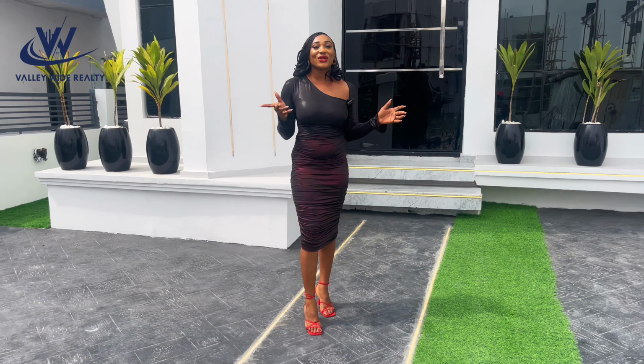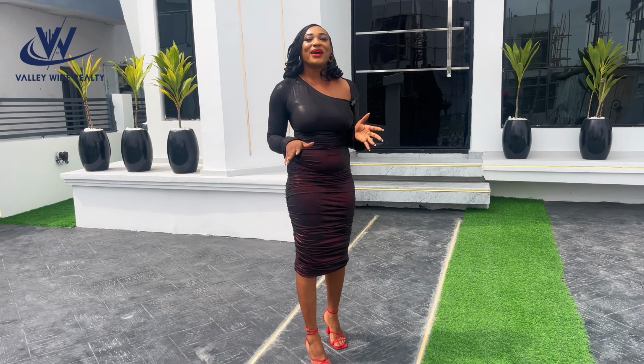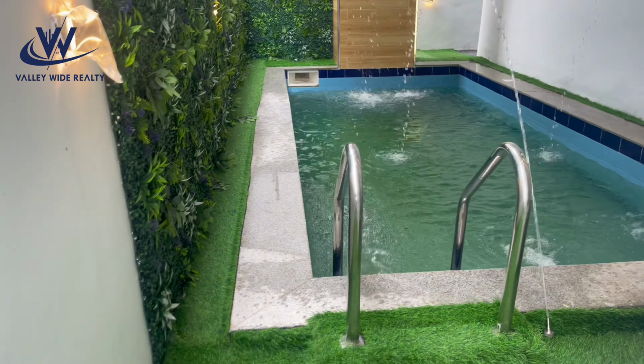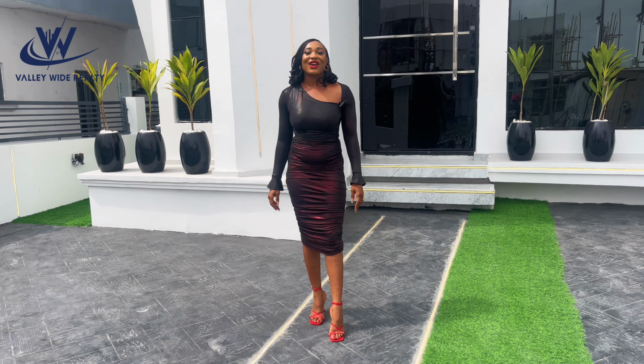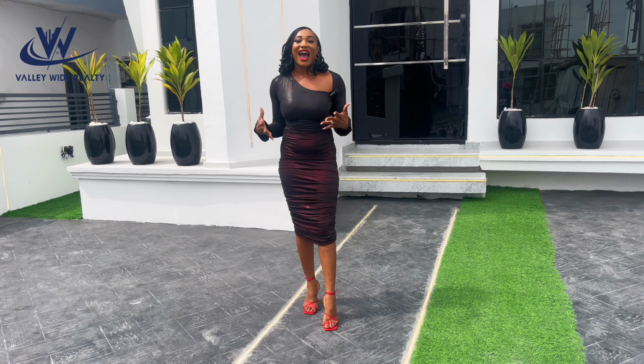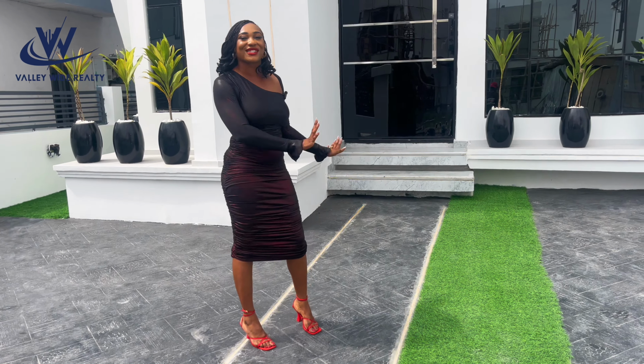Before we go into touring this property, I'd like to list out some of the specifications of the house. This is a 5-bedroom fully attached duplex with a state-of-the-art swimming pool, a BQ, a fully functional and equipped kitchen, and spacious bedrooms. I know you like to get value for your money. That is why I bring you all of this goodness.